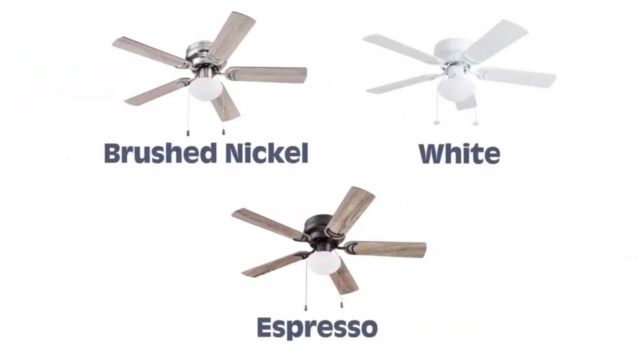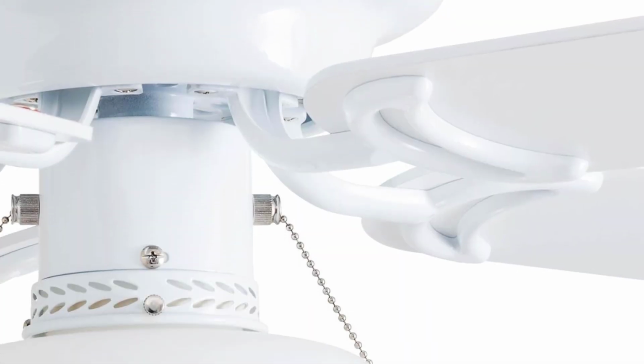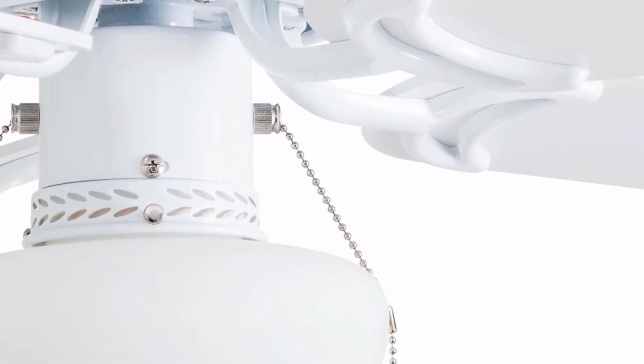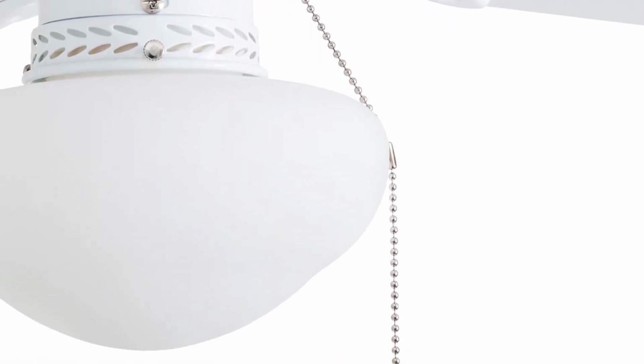The best thing about this low-profile fan is that it has the perfect finish on each side of the reversible blades to match your living space. This fan is also compatible with universal ceiling fan remote controls and has a frosted opal globe light.